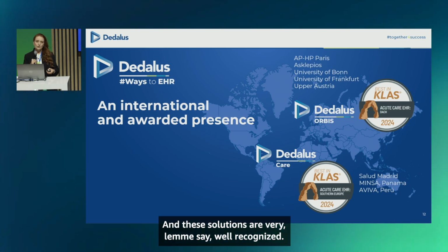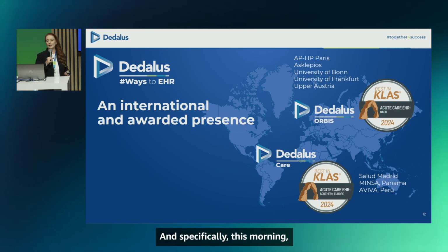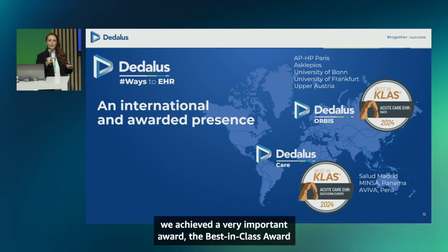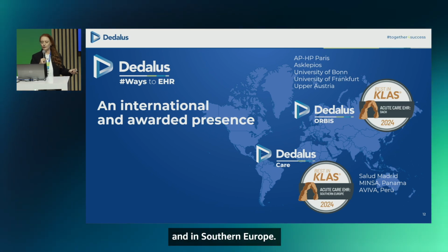And these solutions are very well recognized, and specifically this morning we achieved a very important award, the Best in Class award for the acute care EHR in the DACH region and in Southern Europe.